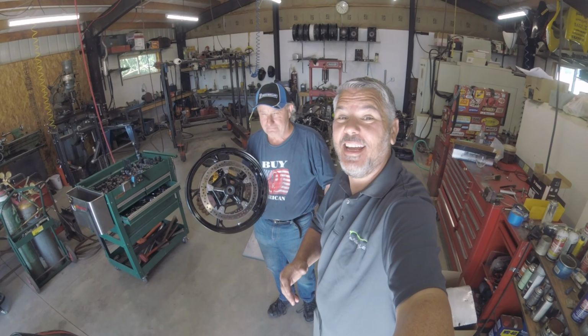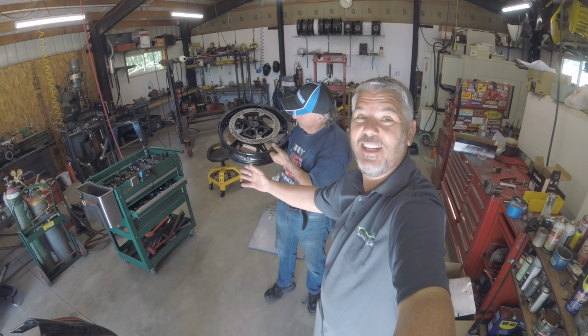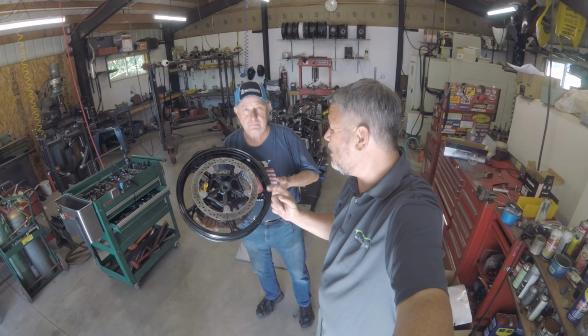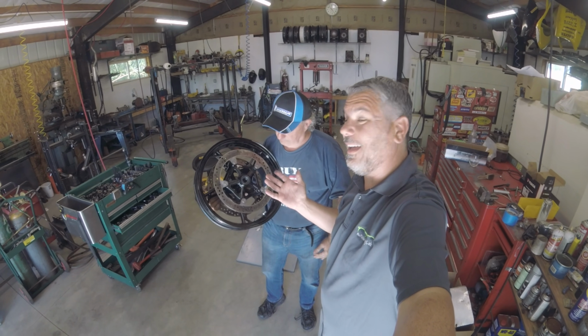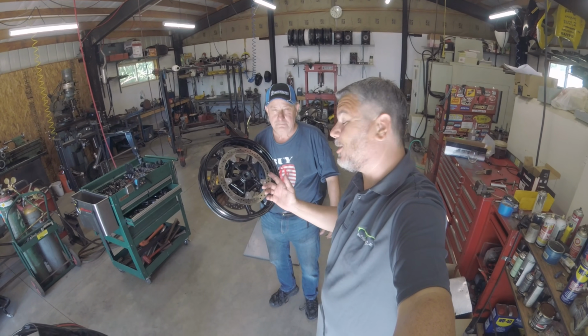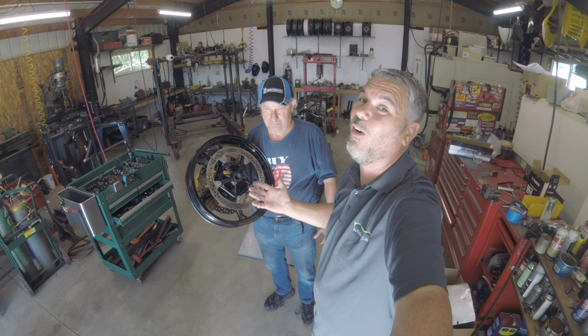So we are here at Gerry's lair, GP Frame and Wheels, and well, this is the bent wheel of the all-new 2022 BMW S1000R, and well, some of you guys thought this was gonna be a $3,000 price tag, but Gerry has it all fixed up.